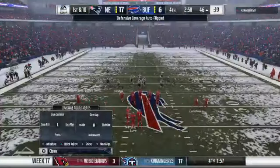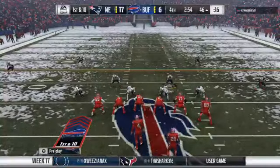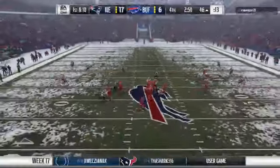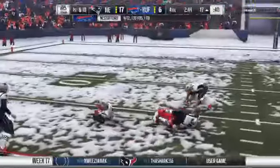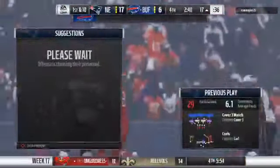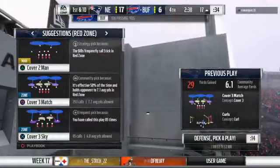Stafford now, 5 straight completions here in this second half. 1st and 10. From the gun, Stafford. Over the middle, the catch by Coleman. And they'll wind up getting this one all the way down inside the 20. He got 29 yards that time.